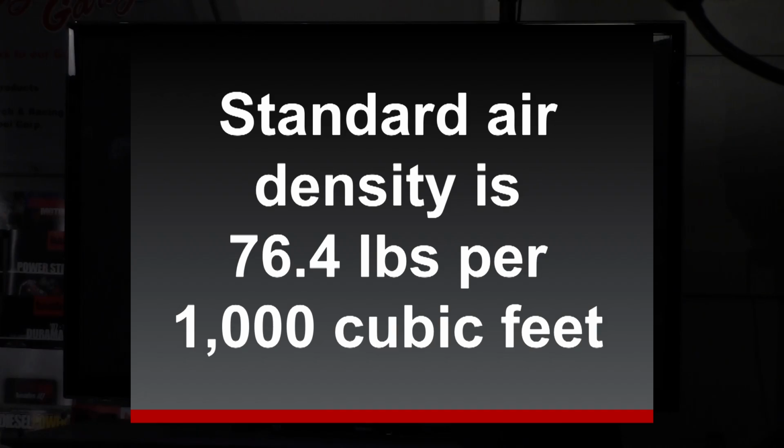Exactly. So on a standard day, the density is 76.4 pounds per 1,000 cubic feet of air. Okay.